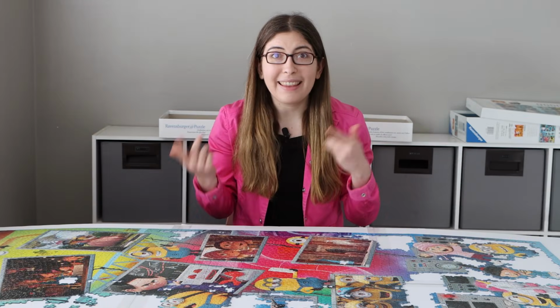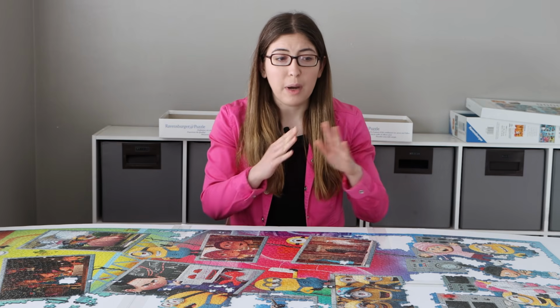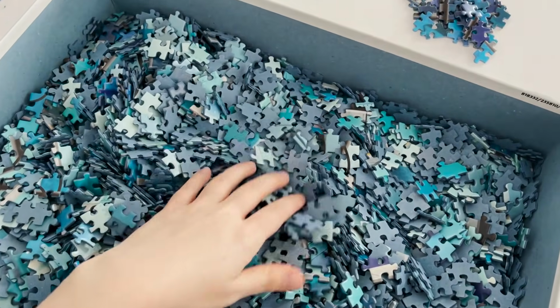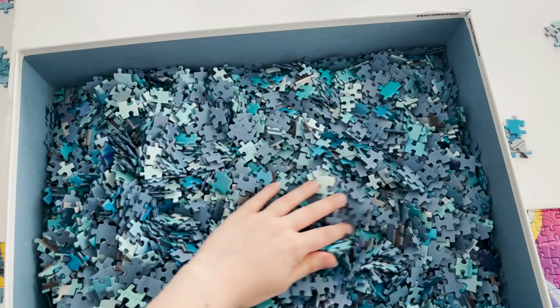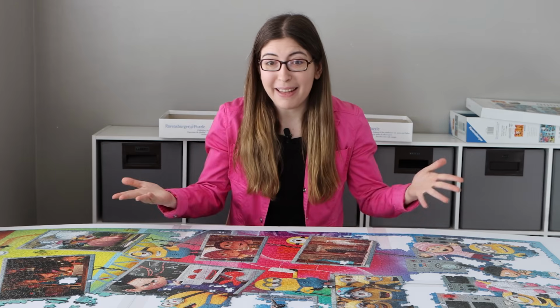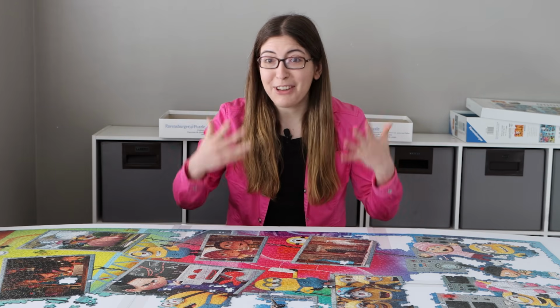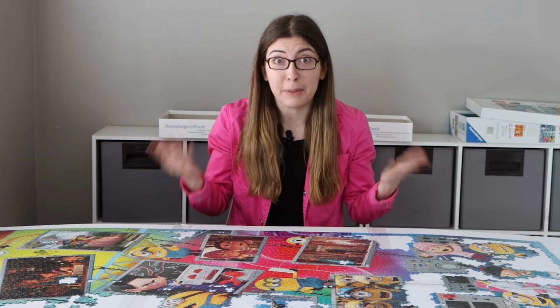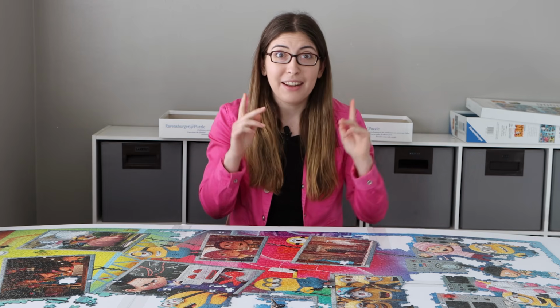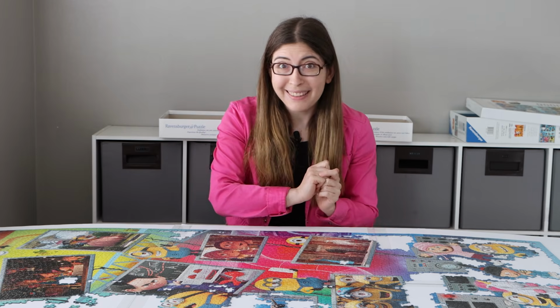So as I said at the end of the last video, all that is left is the blue box. Remember that one from the sorting where like half the pieces ended up in it? Turns out this puzzle is like half varying shades of blue. But I actually already did the sorting of all of the blue pieces the other day, so roll that clip.